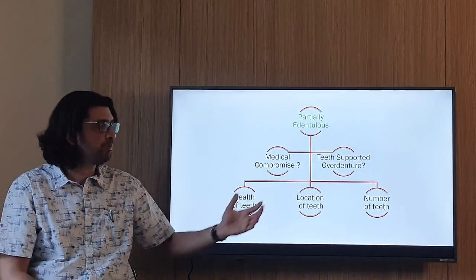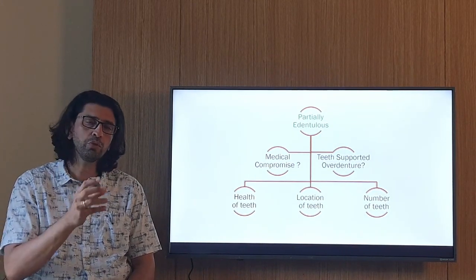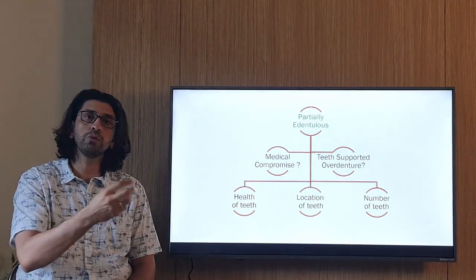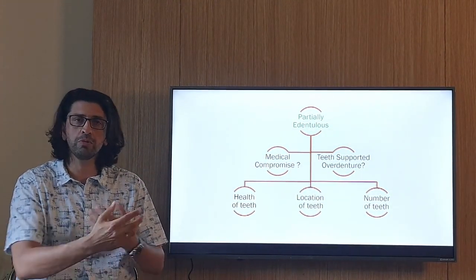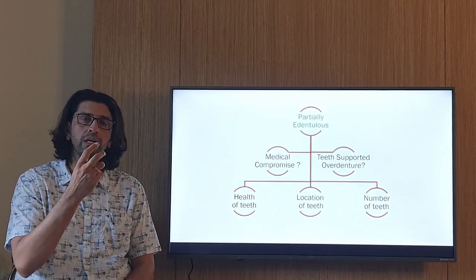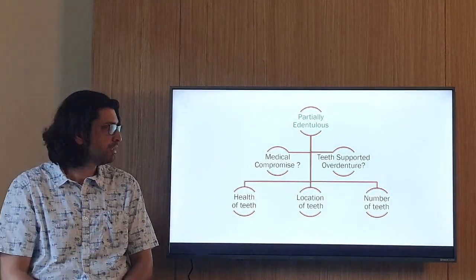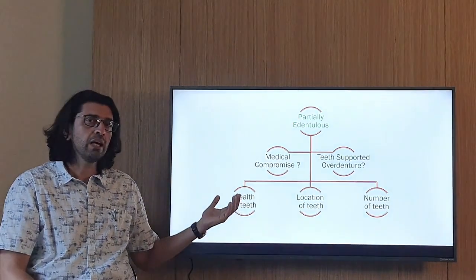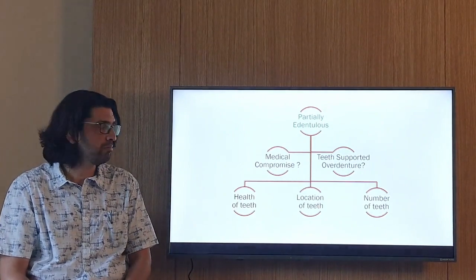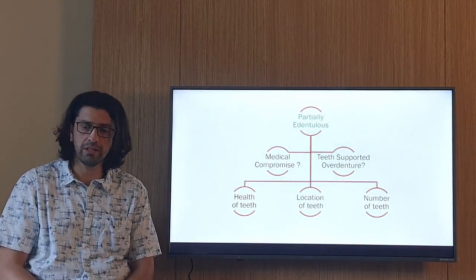So here we are going to be thinking about tooth-supported overdentures. In tooth-supported overdentures, you're obviously going to identify the teeth that you can retain because she's partially edentulous or he's partially edentulous, and the teeth that you want to remove. And this is going to be determined based on a couple of factors which we will talk about. Once it is determined, then we are going to determine if the health of the teeth is adequate, if the location of the teeth is amenable for our treatment, and if the number of teeth are enough for the treatment that we particularly propose.